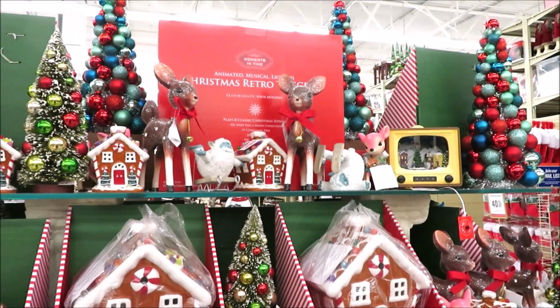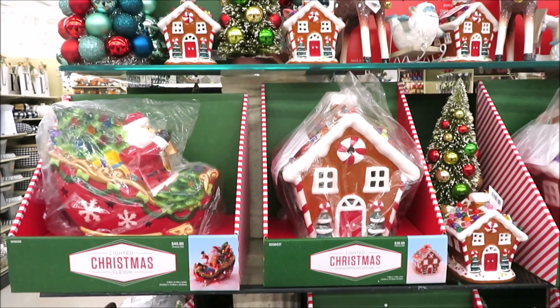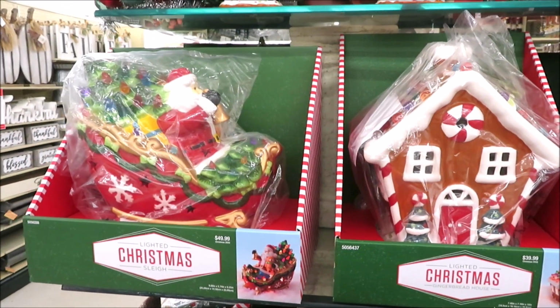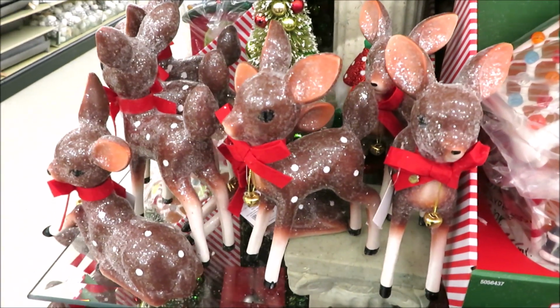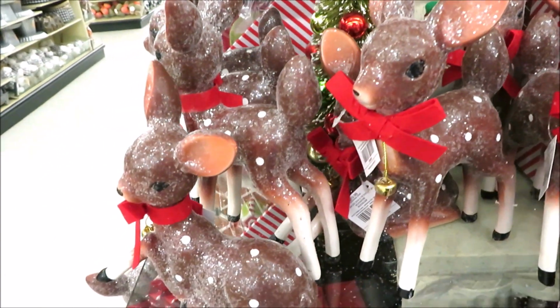So this whole rounder is a few more gingerbread items and a lot of retro or vintage looking items. They have the light up gingerbread house and the Santa in the sleigh. Those are both $49.99, and they brought back their little ceramic reindeer for $19.99. They have one standing and one laying.